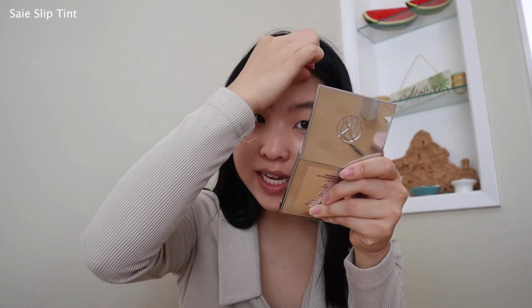I put a little bit around my eyes. It doesn't sting. I admit sometimes I will just put this on if I'm staying indoors and I don't think I'm gonna go outside. I don't put on sunscreen and I just put on the slip tint, but that's only if I'm really gonna be indoors all day. Otherwise, I will layer a sunscreen underneath just so I know that I'm fully covered for the day.